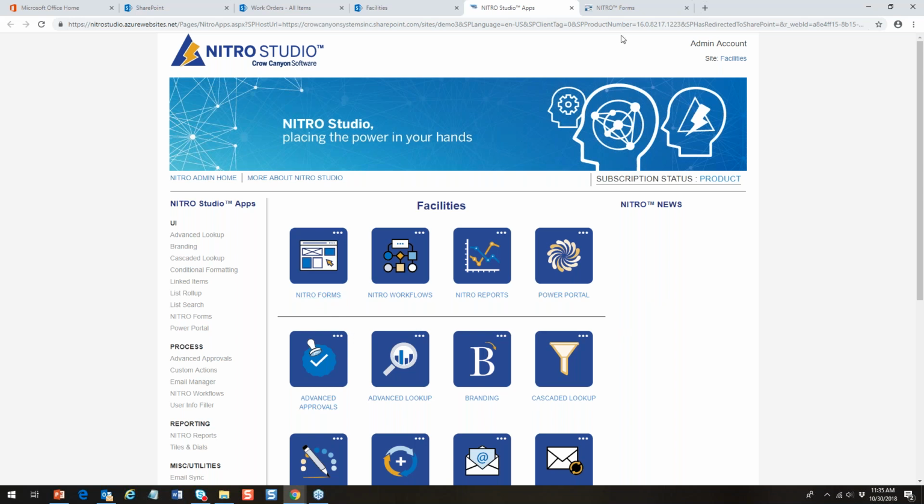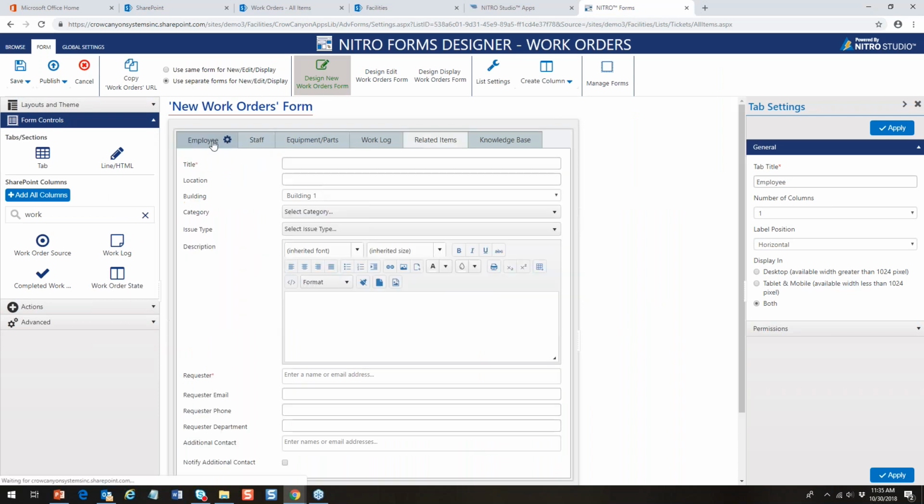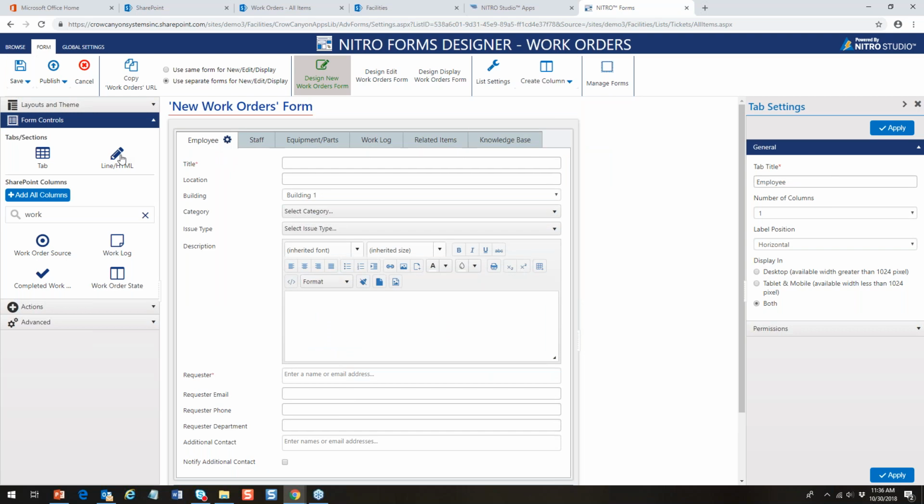We're going to go here to the Forms Designer, and here's our Nitro Forms Designer for the work order. So let's go here to the work order form. New form. There's also edit form, display form of the work orders. So you can do this for equipment, tasks, contracts, but we're talking here about the work orders form. On the work orders form, you see those same 6 tabs that I had when I was showing you the program earlier, right? So if you want to add another tab, bada bing, add another tab. That's all there is to it. Take the tab off if you don't want it. So you can do all kinds of interesting stuff of modifying this form quite easily.